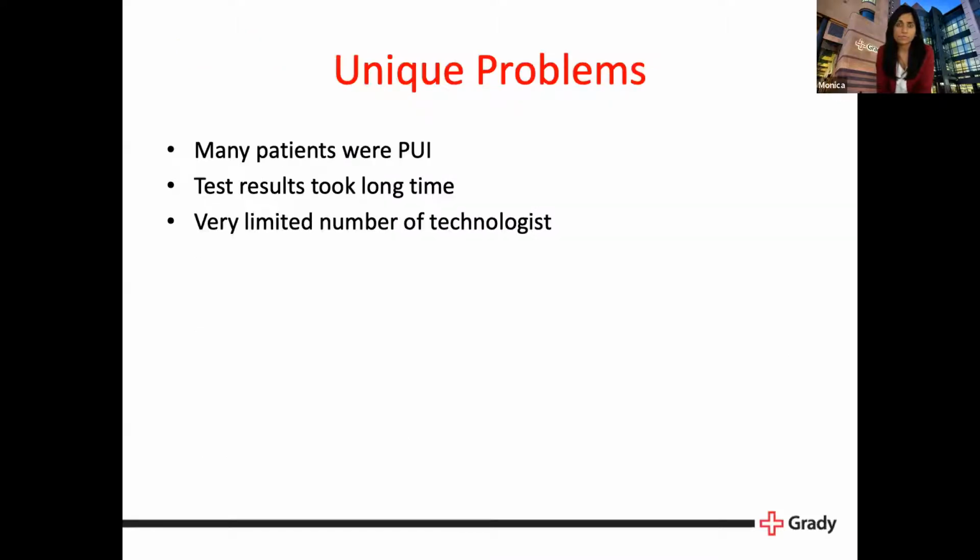But despite, so we implemented these guidelines pretty early on, but what we started seeing is that it wasn't just COVID positive patients, but almost half the patients were PUIs. And the test at that time took a long time, the results took more than 24 hours. And our limited tech force was going down even further. So we were looking for some other alternative solutions.